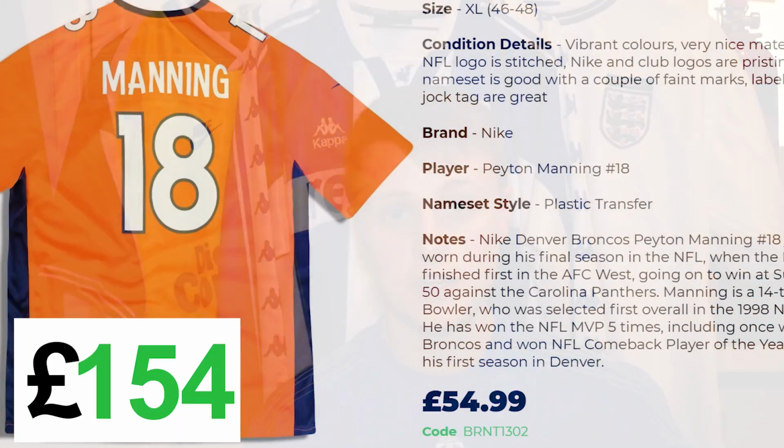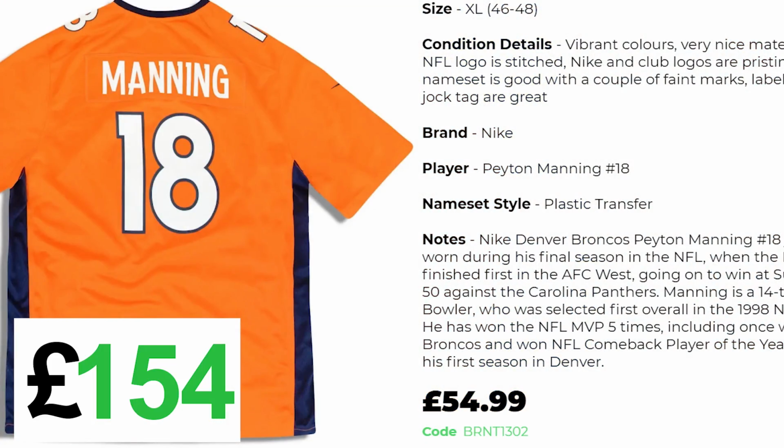And the value for the shirt is actually $54.99 on this website, which is absolute carnage. I know I stress this every video, but most of these shirts I do not sell, I collect them. There's people that go to Kilo Sales to collect football shirts and then sell them all. Fair enough, you do you. But for me, I love football shirts and collect them.